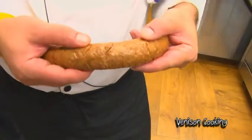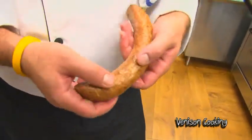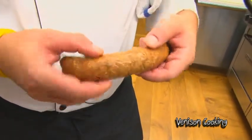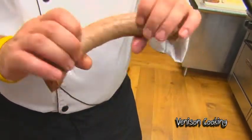Handmade, hand-rolled venison sausage links. Again, like we said, we did score them. Just means we give them a little slice so the inside gets heated properly and the outside casing won't be so chewy.